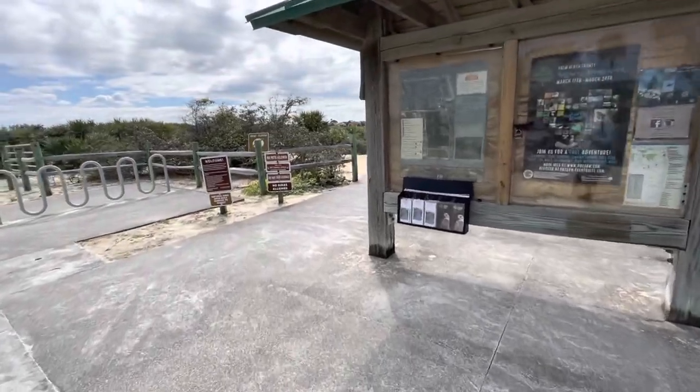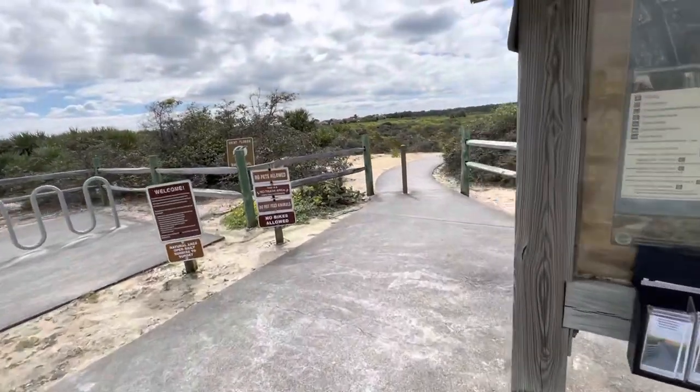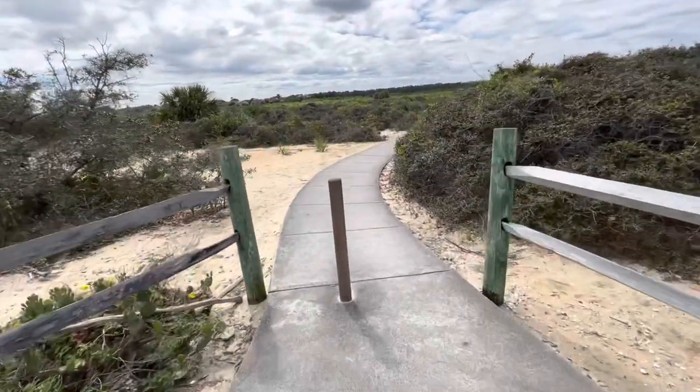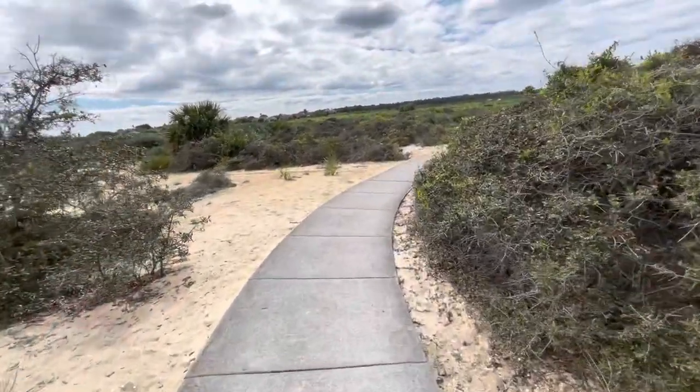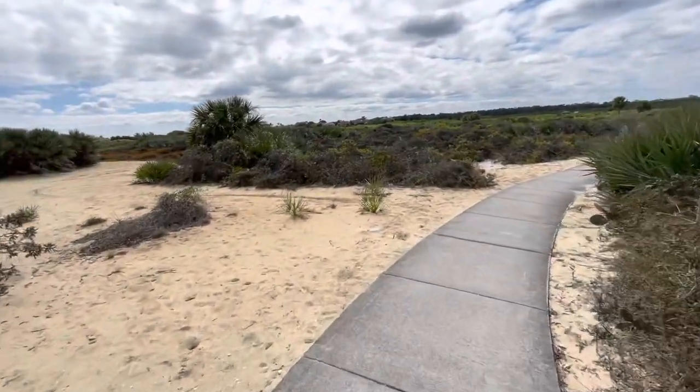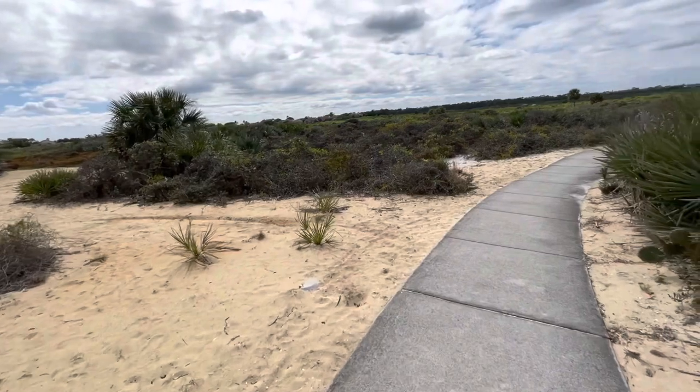This is Ashley from Florida Shelling, and today we are going on an ancient sand dune hike. Our hike today starts at Juno Dunes West.